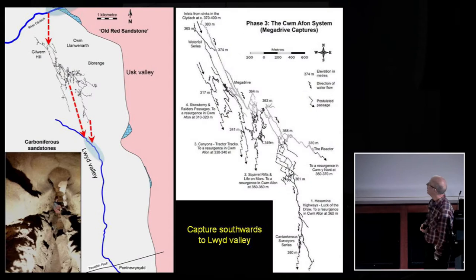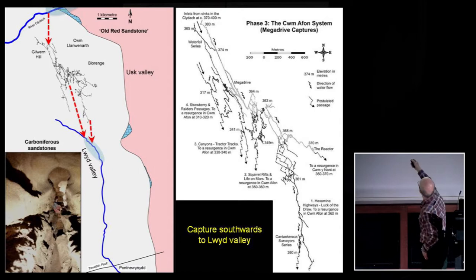So then, as we work our way through the system, we find that here's the old system, and it gets progressively captured southwards, rather than going southeast, captured due south. That tells us that what must have happened is you've got a bit more limestone exposed here, and then a bit of limestone exposed down here in the Afon Llwyd valley. And so the water is now leaking out of another hole in the bucket, and it's going due south towards that valley.